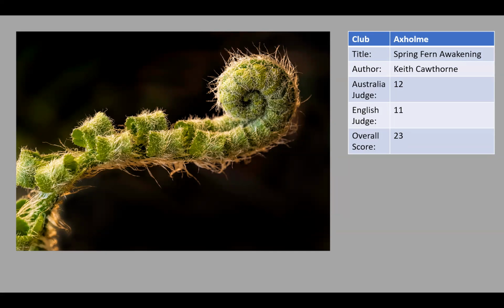Right. Any other comments? Is it a stacked image, Keith? No, it's not stacked. Very good. Okay, did we use flash, Keith? No, it's natural light. Okay. I thought it was a good image.